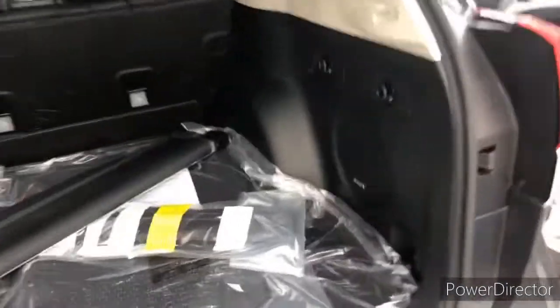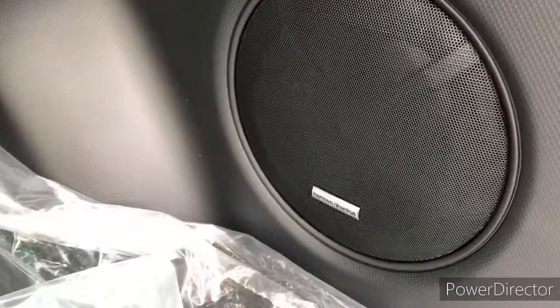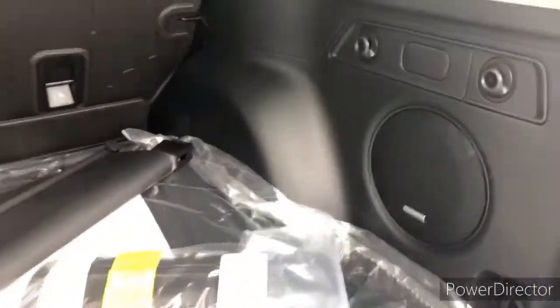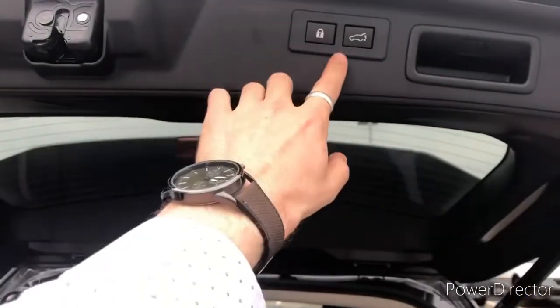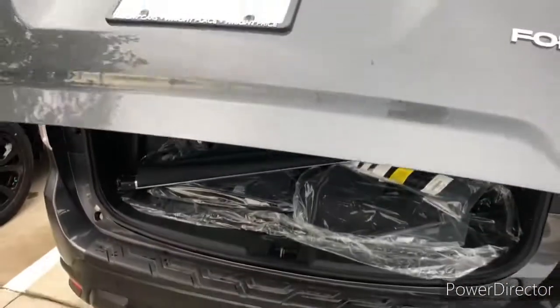So we also got this Harman Kardon audio system here, which is great. It's 9 different speakers in this vehicle, 576 watt amplifier to give you some seriously good high quality sound. And then the rear gate just shuts as easy as pressing this button right here, and down it goes.